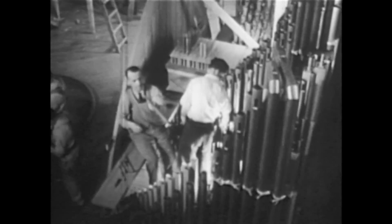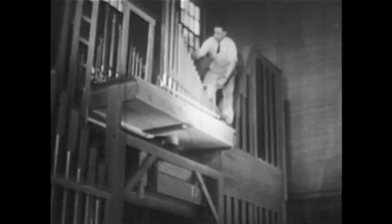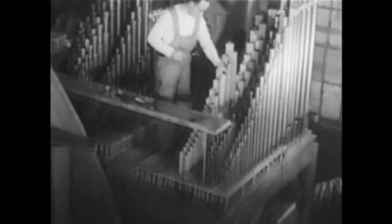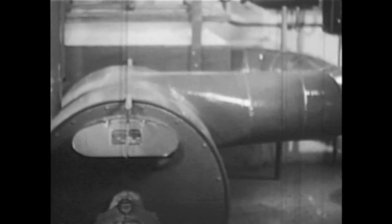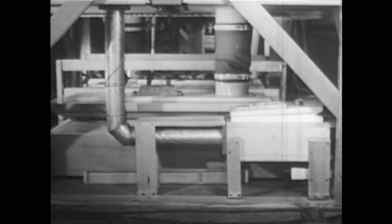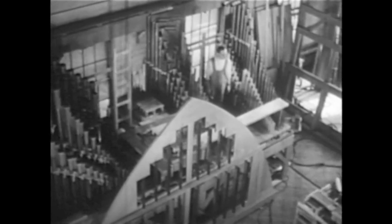The pedals which operate the deepest stops are put into position. While the voicer tests, the tuner adjusts the tone and volume of the pipes. The expression pedal opens and closes the louvers or blades of the expression box to increase or diminish volume. The modern electric blower sends compressed air through the windpipes to the reservoirs and to the tremulant box, which delivers the wind in shocks into the pipes.